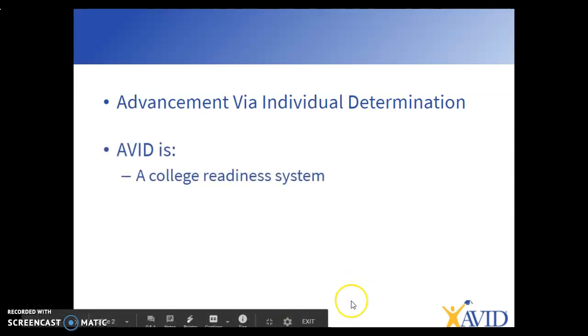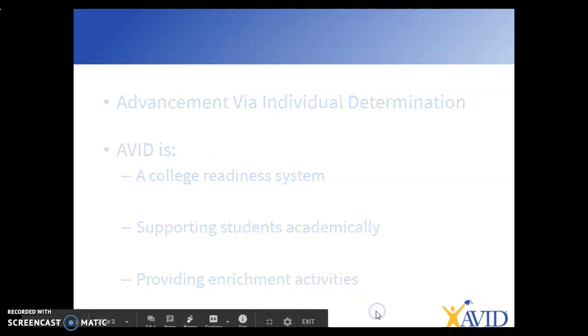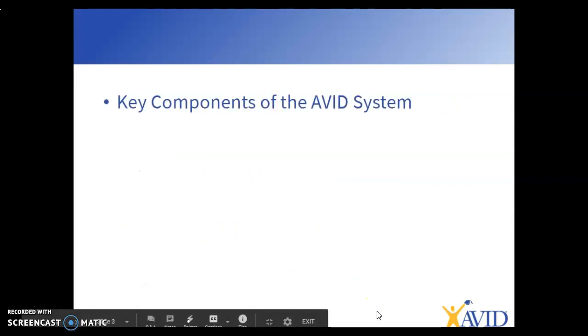AVID is a college readiness system. It's also supporting students academically to help them reach their highest level of success, and we do that by providing enrichment activities as well. Some of the key components of the AVID system include academic support for rigorous courses, and that's very important. One of the key things required of AVID students is that they take at least one higher level class, but then we give them the supports to help them find success in those classes.